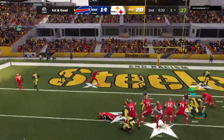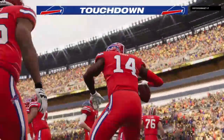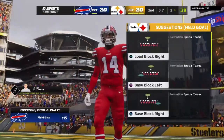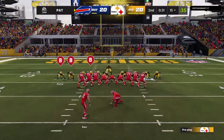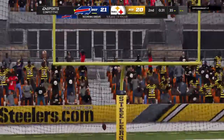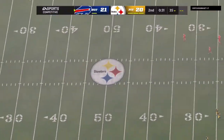Here's Allen to throw it. He will find Diggs in the end zone. Touchdown, Buffalo. Stephon Diggs with his second touchdown here in this first half. And the Bills are an extra point away from taking the lead. Extra point by Bass, up and good. And that will give them the lead here as we get on towards halftime.